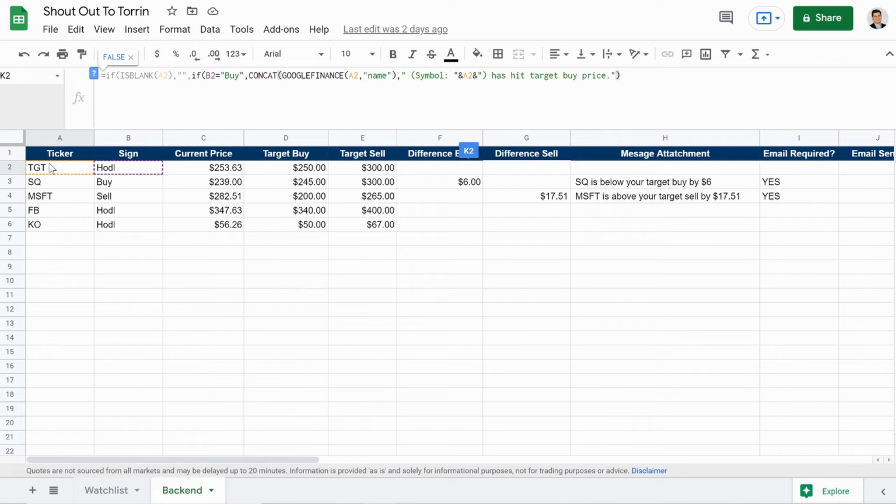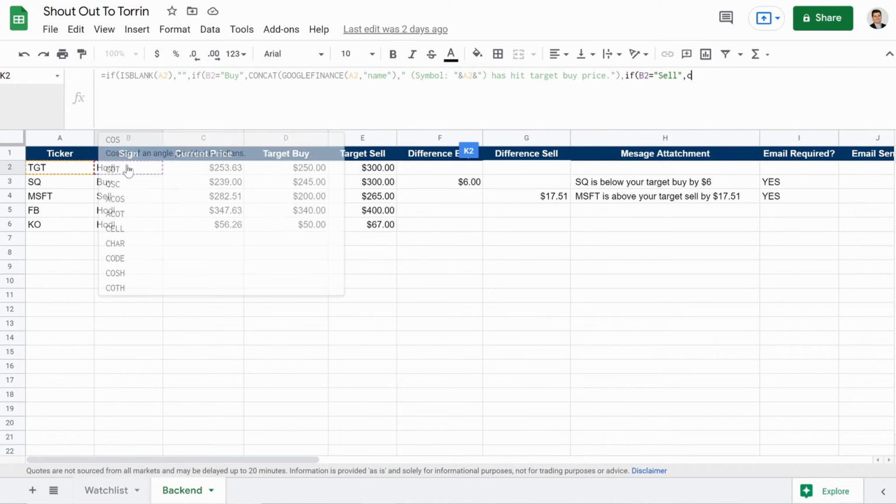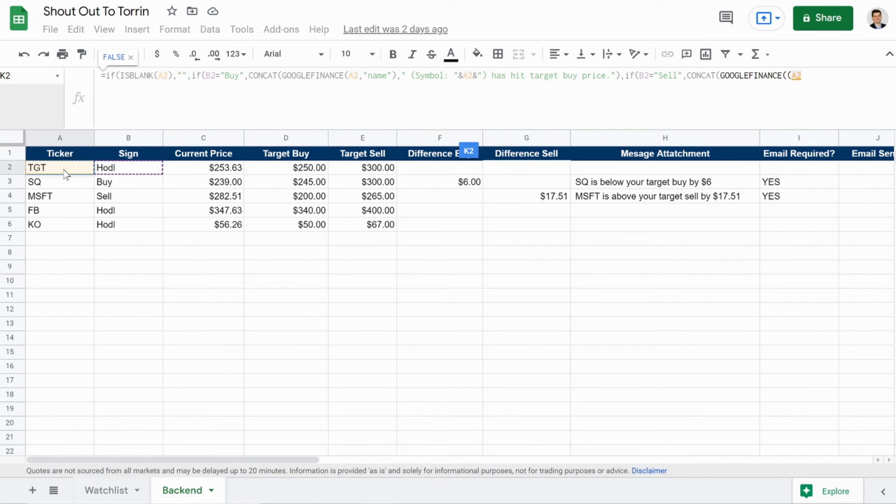Then we could close that parenthesis, hit the comma, then IF, open parentheses, we're going to do B2 again, equals, sell, make sure sell is in quotations, hit that comma. Then we're going to be doing CONCAT again. So there's CONCAT, GOOGLEFINANCE, A2, comma, name, close that. Whoops, don't do another quotation.